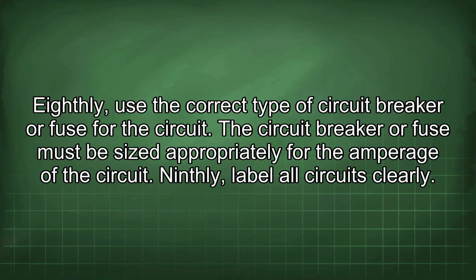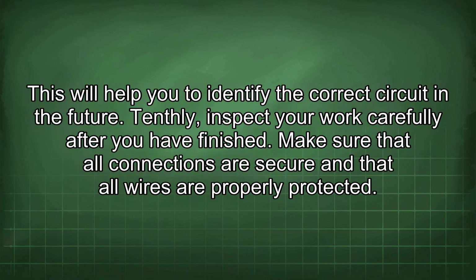Eighthly, use the correct type of circuit breaker or fuse for the circuit. The circuit breaker or fuse must be sized appropriately for the amperage of the circuit. Ninthly, label all circuits clearly. This will help you to identify the correct circuit in the future. Tenthly, inspect your work carefully after you have finished. Make sure that all connections are secure and that all wires are properly protected.